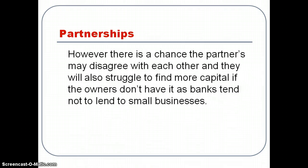Like the sole traders, though, there are disadvantages. Those disadvantages are that disagreements can happen. There's now more than one person. You have to agree that you want to enter a new market, or agree that you need a new product, or agree over who you're going to hire and fire. It's going to cause a lot more time for decisions to be made and potential for disagreements to happen.